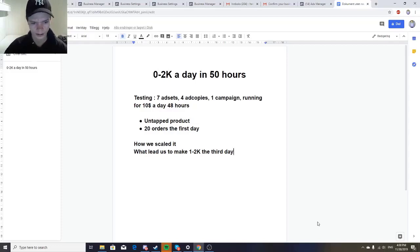It's been running for $10 a day for 48 hours. The first day we managed to hit 480 or maybe 500. I'm not completely sure, but it was something like that the first day, which is pretty insane. Maybe a little bit of luck, but there's always some skill involved. The harder you work, the luckier you get. You've probably heard that one before. Actually, like 20 orders the first day, so that was pretty insane. We were just testing this regularly. When you test a product and you get like 1 purchase or 0, we just tested it normally. There's absolutely nothing weird with this at all.